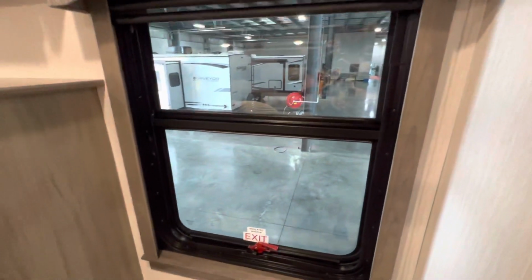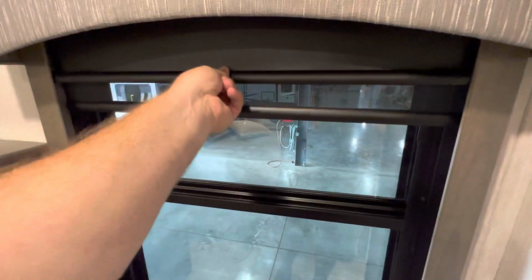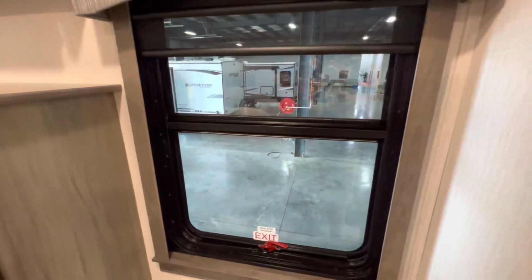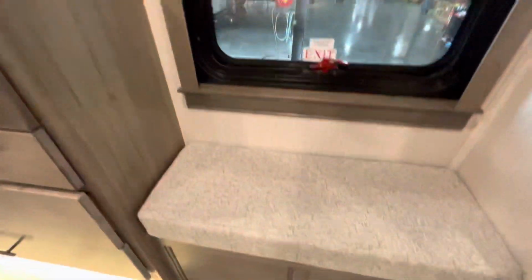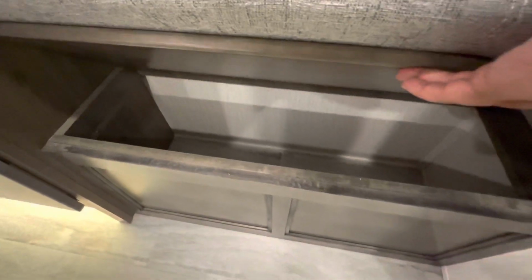Another emergency exit and window. Again, you got the day shades and the night shades, but you just pull that up, push it out, you can get out of the camper in a hurry if you need. There's going to be a little seating area, but also you can lift it up, store a couple things in there as well.